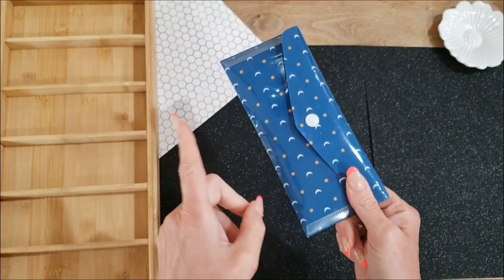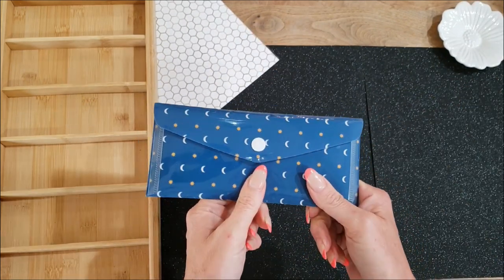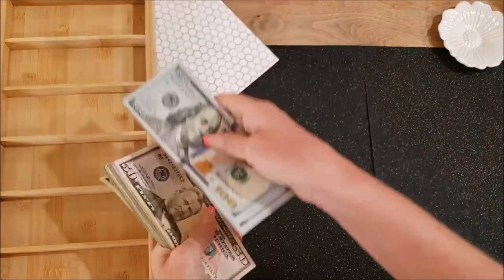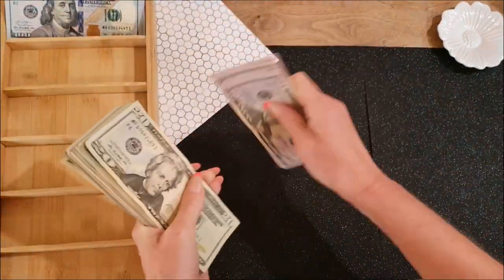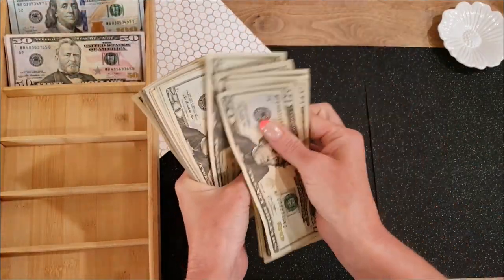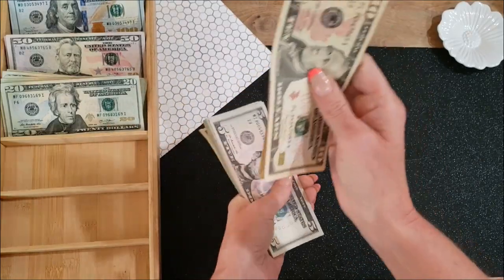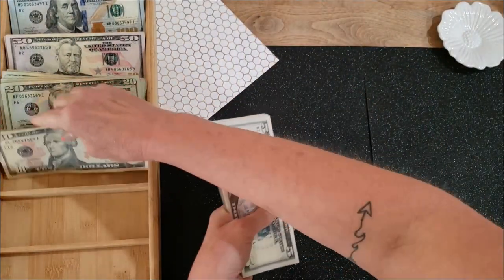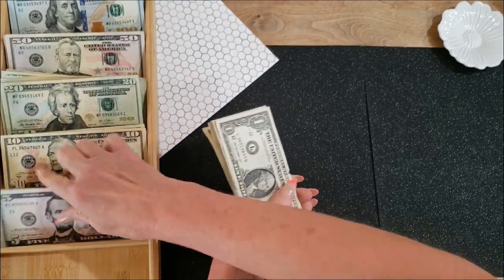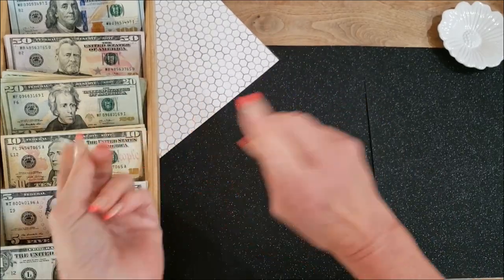The first thing I want to do is count my cash and make sure that I have $2,400. The amount has gone up since I added more categories. So let's count it. $1,500, $1,900, $2,260, $2,330, $2,385, $2,400. Cash is correct. Let's get to the good part.